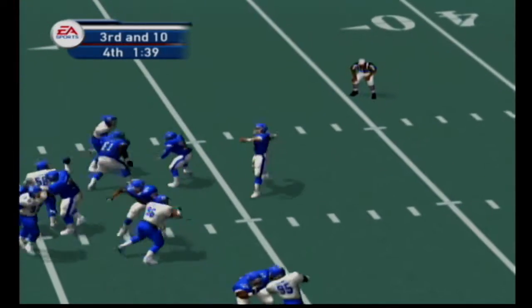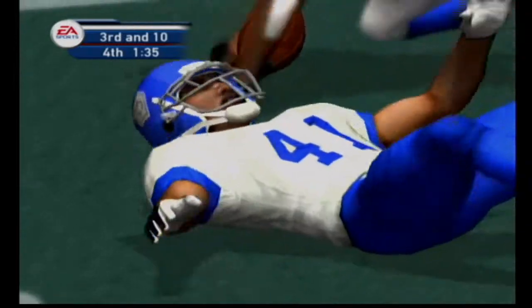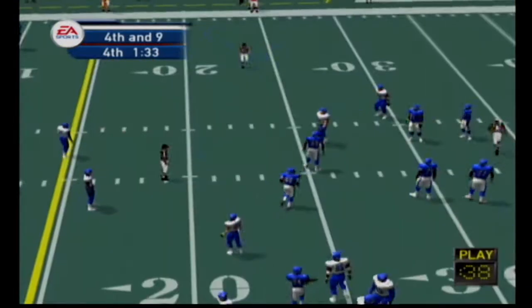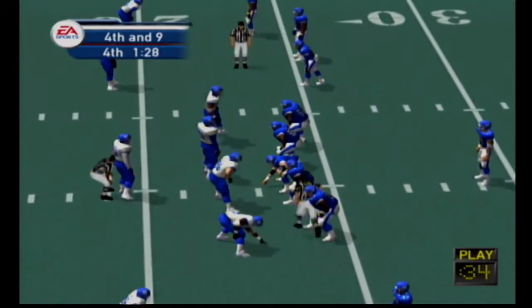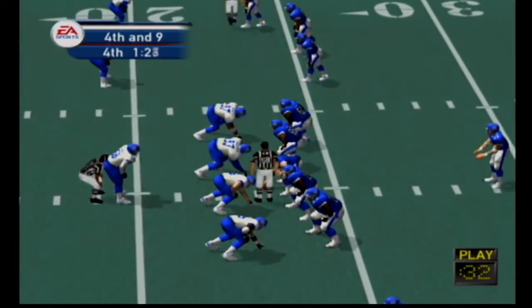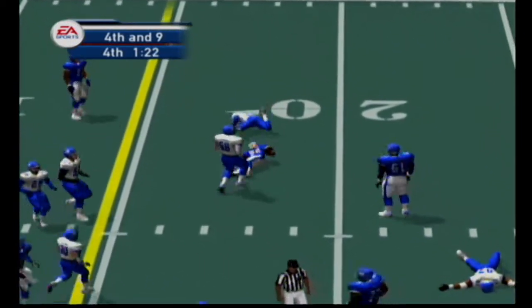Steps back. Out over to the left. Harris with the reception. He's short of the first down with that catch. That kind of thing always makes me shake my head. What was the guy thinking? A short pass reception like that will never get you the yardage you need to move past the first down marker. Johnson with the throw.